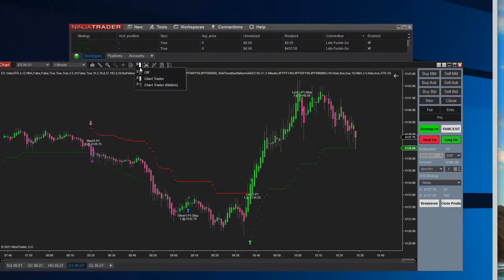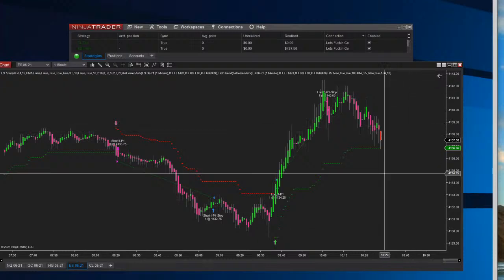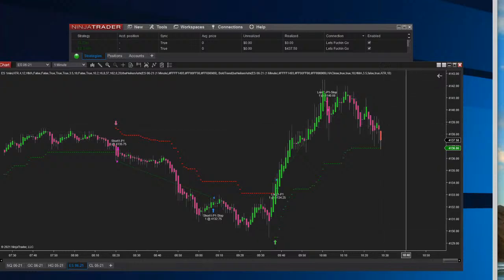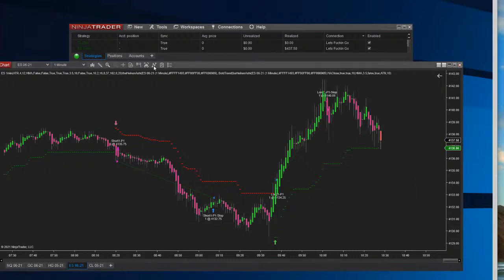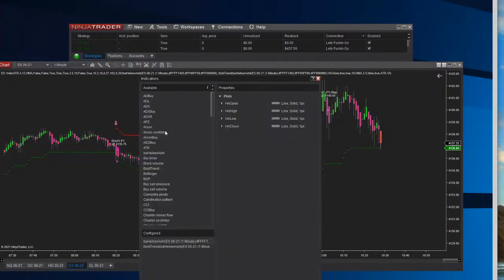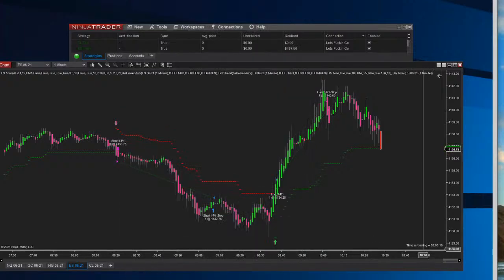I can just hide this so there's more screen room, but it will still work. So if this 1 minute candle closes below, and you can add an indicator for a candle countdown. If you go up here to indicators, what is it called? Bar timer. Push OK. So there's 17 seconds before this candle's done, 15 seconds. Once this candle's done, it looks like we're going to get a short in ES.